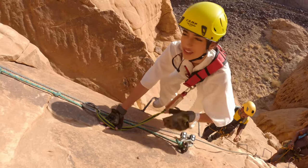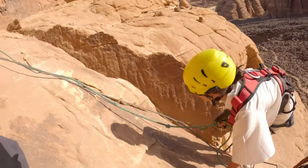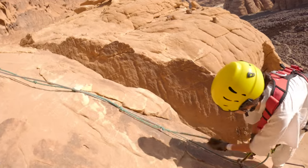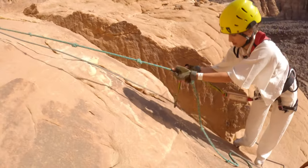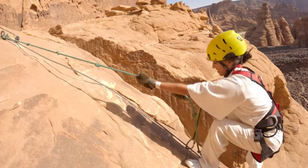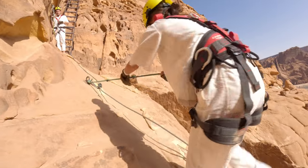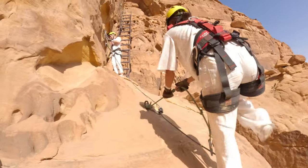Okay. You can hold the blue rope. You need to pull yourself onto the blue. Pull yourself. Okay. Step up. It will stay onto the rock. Don't worry. Yeah. Pull. Come on. Yes. 1, 2. Good. Nice. 1, 2. Perfect. All right, perfect.